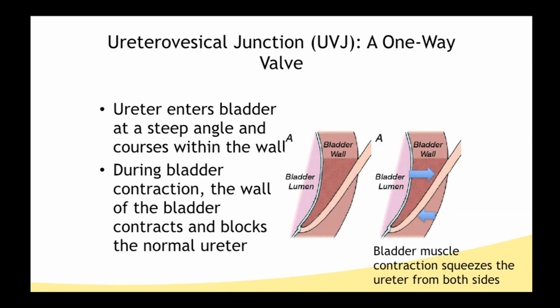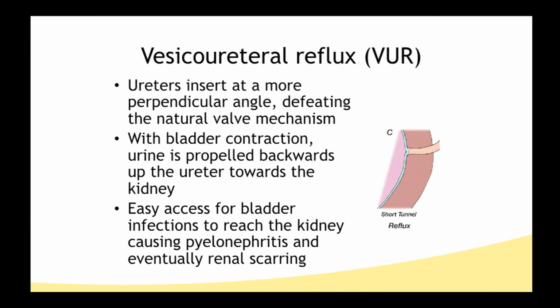So the way you're plumbed, your ureter goes into your bladder as a one-way valve. Right? It's a really neat, clever design anatomically. The ureter is supposed to enter the bladder at a super steep angle that allows, when the bladder squeezes, the two parts of the muscle wall to squish together and close the pipe. All right, that's the whole point. And it's very, very, very effective.